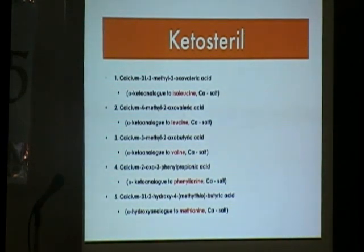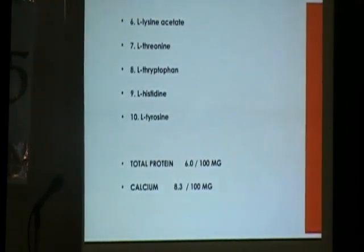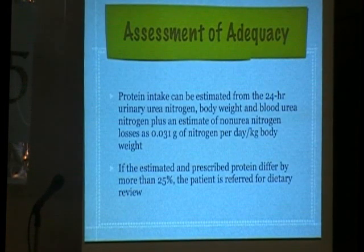These are the components of your ketosteril. As you can see, these are analogs of your amino acids. They do not produce nitrogen. And amino acids are also part of the composition of your ketosteril. It gives us a total of 6 grams of protein per 100 milligrams. And of course, most of them are calcium based. It also gives us calcium 8.3 per 100 milligrams of the tablet. The problem is the tablets may be very expensive.